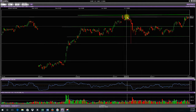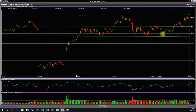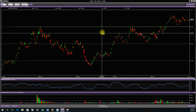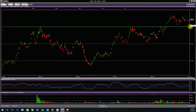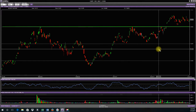Is there a possibility that we can touch resistance and break through, which is a very bullish indicator? Absolutely. But I'm actually betting on the fact that we will hit resistance and have a throwback or fall back. And for full disclosure, the community is actually in this trade. We got into this and have held it for, I want to say, a few months now. We got into this trade in the lower 14s, so we're up about perhaps 7 or 8% on the trade.